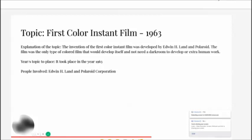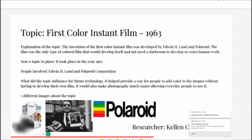My topic is the first color instant film in 1963. Explanation of the topic: the invention of the first color instant film was developed by Edwin H. Land and Polaroid. The film was the only type of colored film that would develop itself and not need a darkroom to develop or extra human work. It took place in the year 1963, and the people involved were Edwin H. Land and Polaroid Corporation.